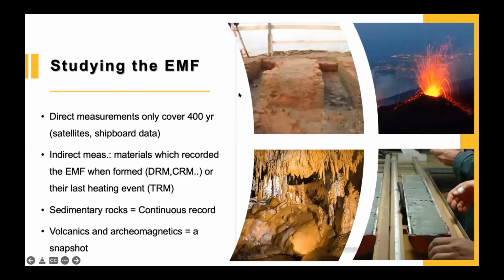How do we study the magnetic field? We can rely on direct measurements when we have them, with satellites or shipboard data. But for the geological past, we need to rely upon materials which recorded the magnetic field when forming. For instance, these nice cave sediments or marine or lacustrine sediments, but also volcanic rocks and also archaeological sites. This is a brick wall, for instance. The advantage of the first two is that you have a continuous record of the magnetic field, whereas with volcanics and archaeomagnetics, you have a snapshot of the field.